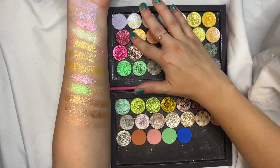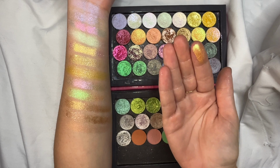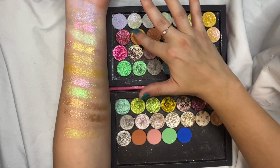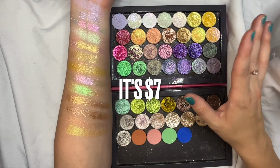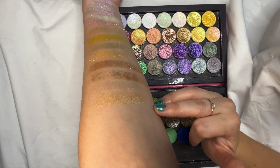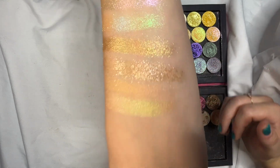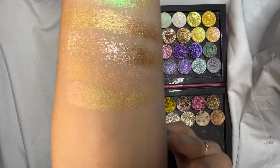This next shade is Bed Knobs and Broomsticks, and this one is considered a multi-chrome, but it's at a much lower price point. Off the top of my head, I think it's either $7 or $9, but I need to double check the website on that. This one has a peachy orange base, and then on top it's got this greenish gold to orangey red kind of shift. I'm not sure if I'm going to be able to capture that shift.